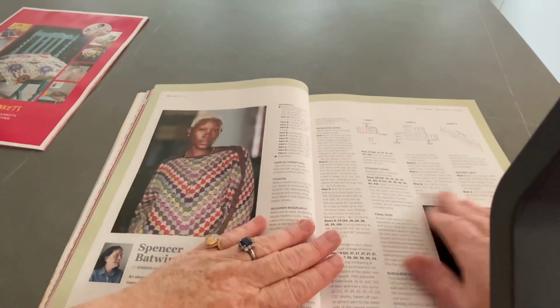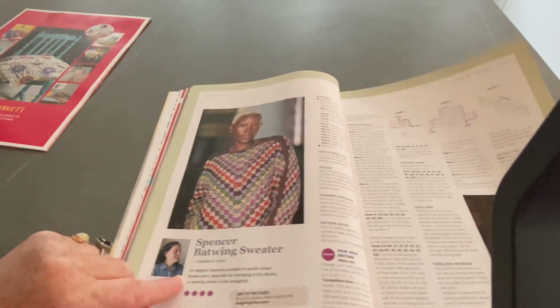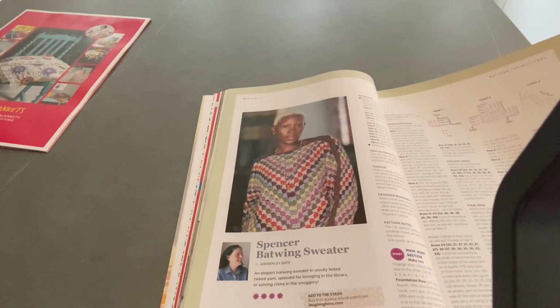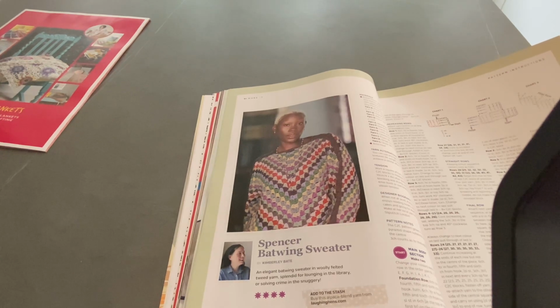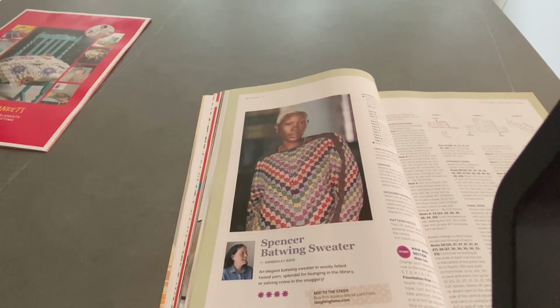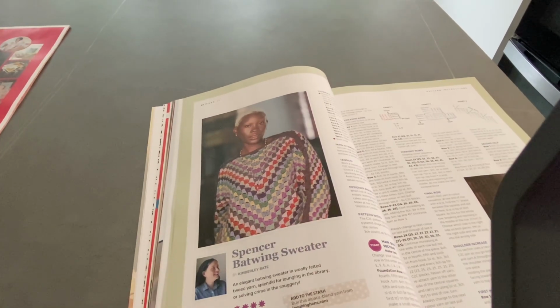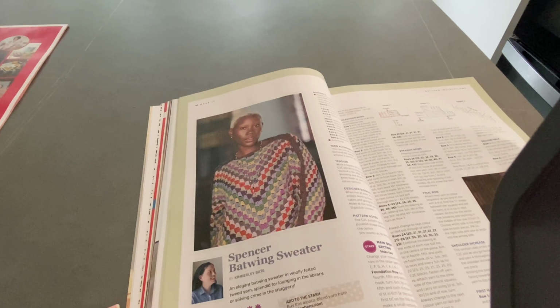I might be getting a parcel, guys. If I do, I'll have to pause it. But someone's just pulled up. It might not be for me. This is the Spencer Batwing sweater, and it's by Kimberly Bate. It is for me. Bear with me just 1 second. Sorry about that. But it's the time of year when Christmas presents arrive through the post.